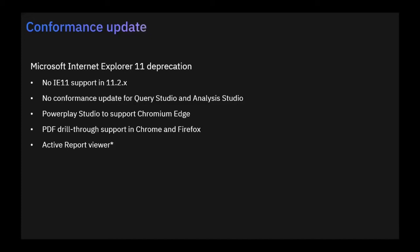PowerPlay Studio is going to support Chromium Edge. It's already supporting Google Chrome and Firefox. We're adding support for Microsoft Edge, the Chromium Edge, not the legacy Edge. Again, Microsoft has three browsers, I guess: IE, Legacy Edge, and Chromium Edge. Legacy Edge is not going to be supported by us either. In fact, I think it's coming out this month, Microsoft has an updater to uninstall Legacy Edge and replace it with the Chromium Edge. Legacy Edge is dead. We're not supporting it either.